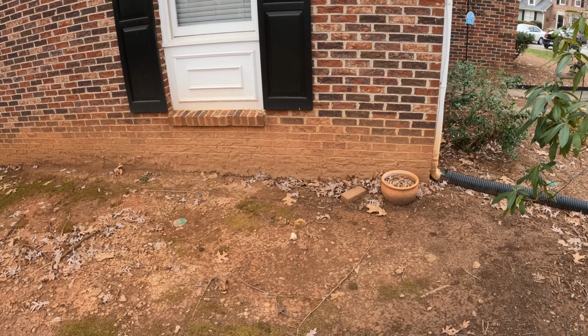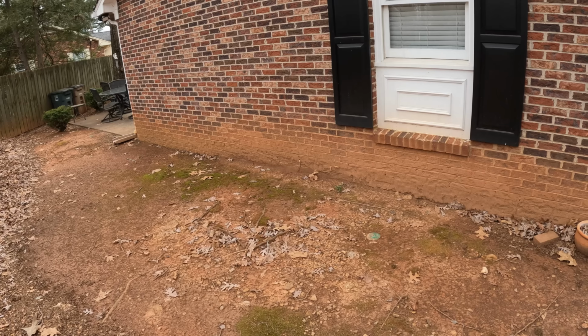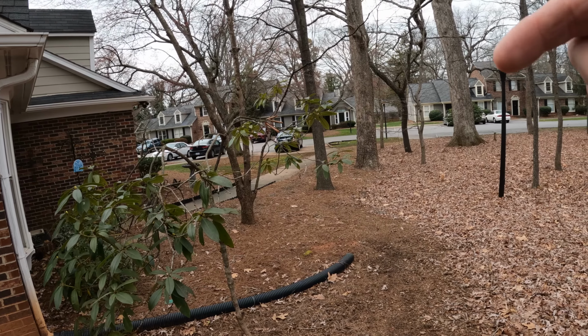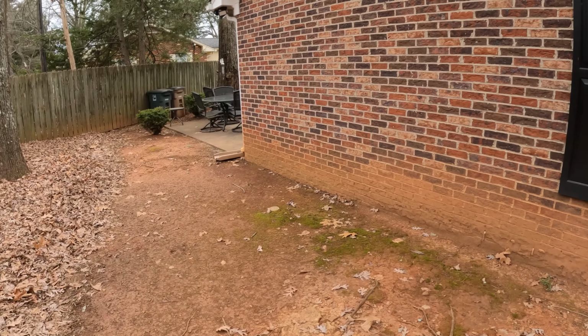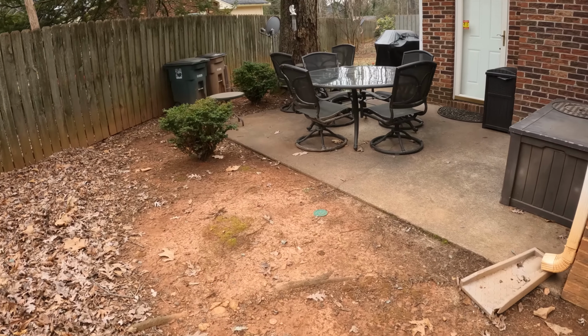So I'm going to propose to pipe the gutters, these two gutters here, into a sump basin and then pump it out to a little drainage basin thing they have right there. And we'll talk about that in a second. But the water just stands back here. It's got no way to get out of this area.